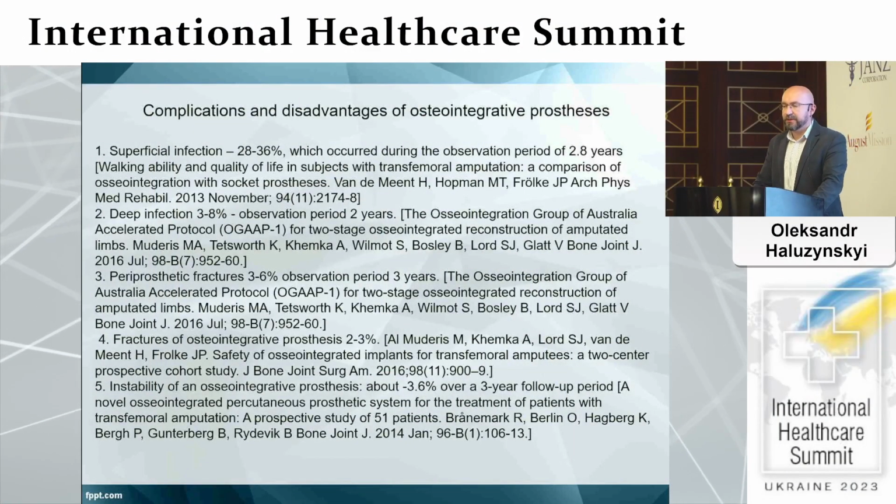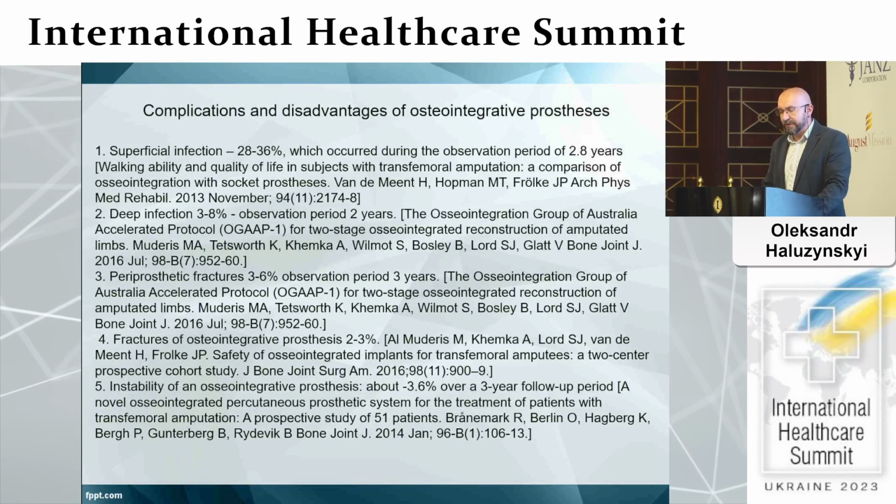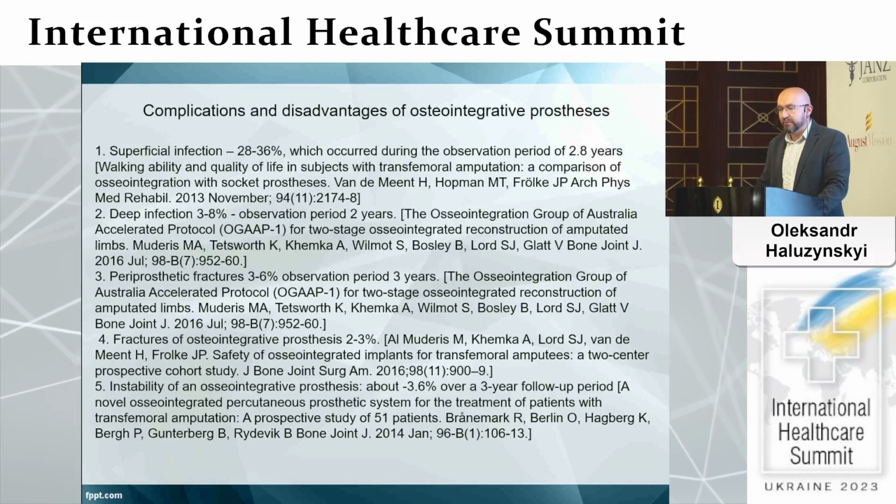Also, deep tissue infection could be observed in 3 to 8% of cases over a follow-up period of 2 years and more. Periprosthetic fractures are observed in 3 to 6% of cases over a follow-up period of 3 years, as you can see in the publications mentioned here in the references. Depending on the additional safety features embedded into the structure of such a prosthesis, the prevalence of such cases could definitely go lower.